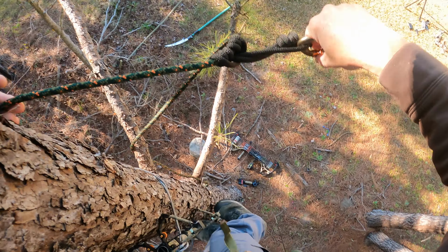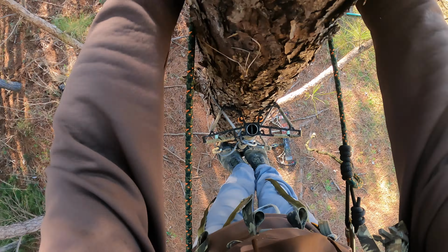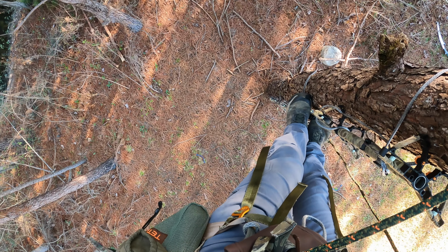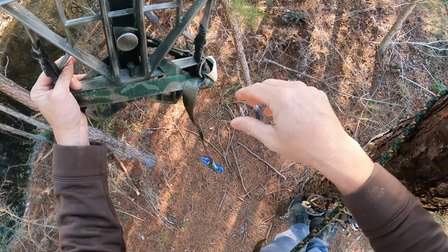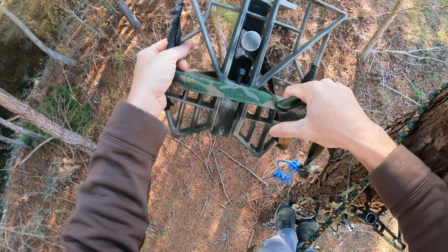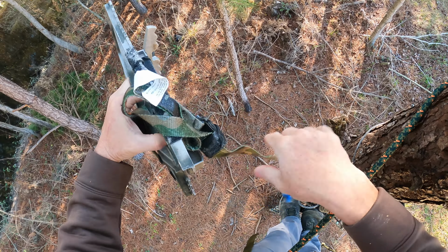And here I'll set my third stick. Take my platform off from behind me. This is a little piece of bungee that I have fastened to the end of my strap, which just makes it easy to wrap my strap around the platform and stretch it and hook it up. Easy for transportation and wrapping that strap up, keeping it wrapped.